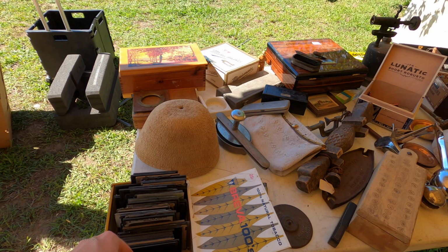Here's some old 8mm film reels. I'm thinking these are probably from the 40s or 50s. This Heckle and Jekyll one is $6. And I've actually got a decent little collection of these at home. The only problem is I don't have an 8mm film projector that works. I do have a couple of 8mm film projectors. They just don't work. And good luck finding somebody local that can repair 8 or 16mm film projectors.